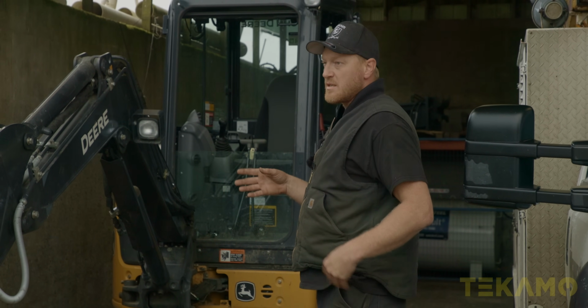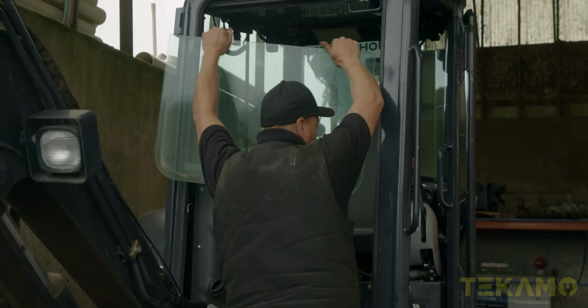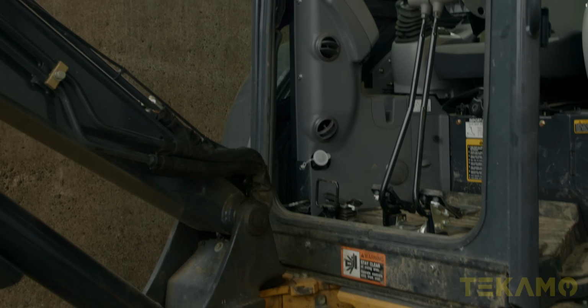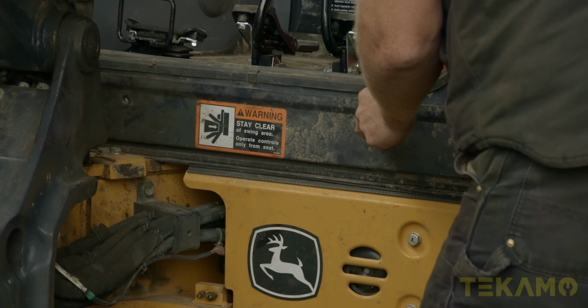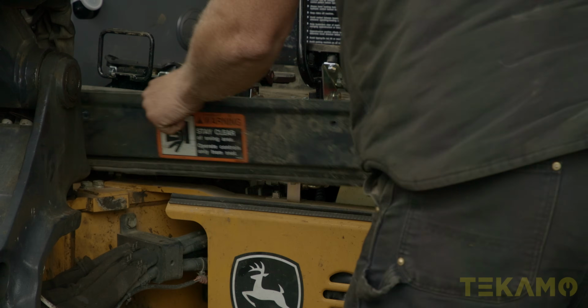Now this system is going to be temporarily installed. The first thing I always like to do is remove the glass, because when we tilt the cab, the glass is going to come in contact with these front hoses, and I don't like buying new glass for stupid mistakes. Now the next thing we want to do is remove this little panel, because as the cab tilts forward, this will bend if we don't remove it.